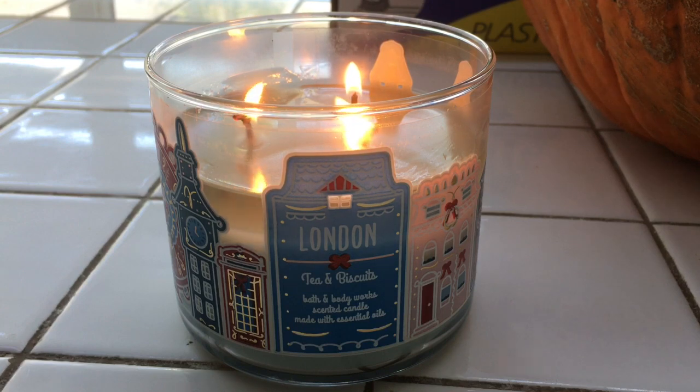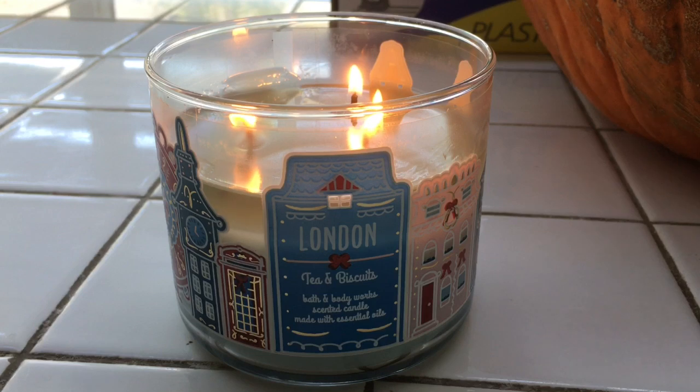So that's my opinion of this candle. It definitely takes me to a tea shop. I definitely smell like I am in a tea house having a high tea, enjoying myself. High tea is something I've done on multiple occasions. I do enjoy it, and I highly recommend it to anybody. It is a wonderful experience in the daytime, and this candle takes me there. So I really like it, and that is my review.